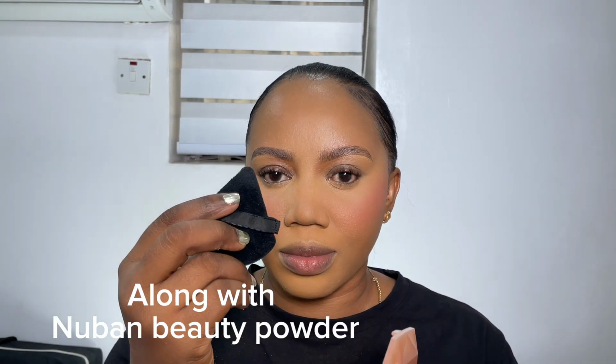I'm going to use this as opposed to the Nuban Beauty one, which I use basically for highlighting under my eyes, because I don't really like my under eyes to be too bright. I like to keep it in tone or in shade, so I use this Nuban Beauty one. It's also a mineralized powder just like the Sylvimak one, but it doesn't emphasize texture. You can see that it's not emphasizing texture.